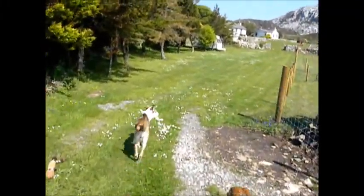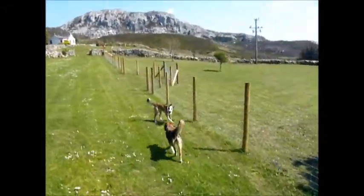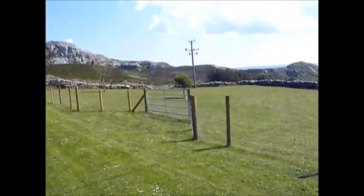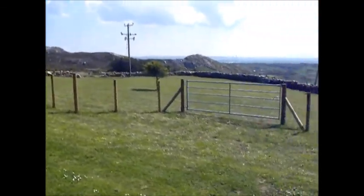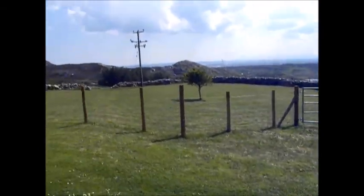So coming through now into the campsite field, which I mowed yesterday, because I didn't realise that sheep don't like long grass. They only like the bottom, so the shepherd tells me, the bottom inch or so. So I've had to mow the campsite in order to make it more palatable.